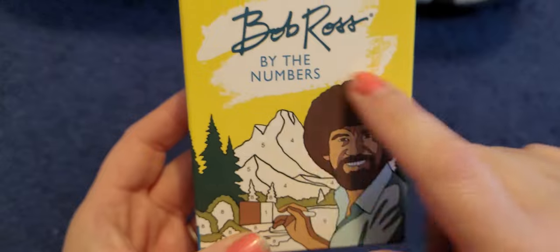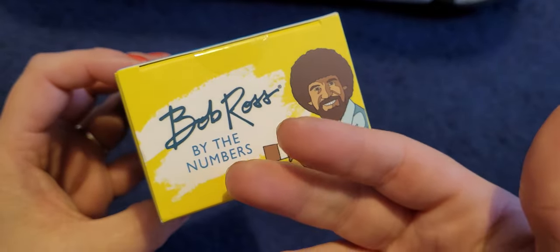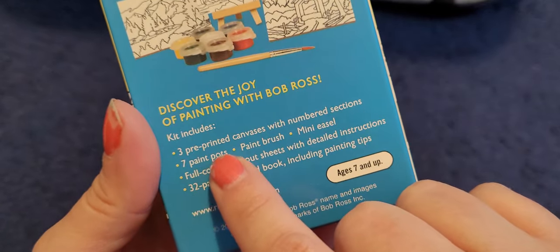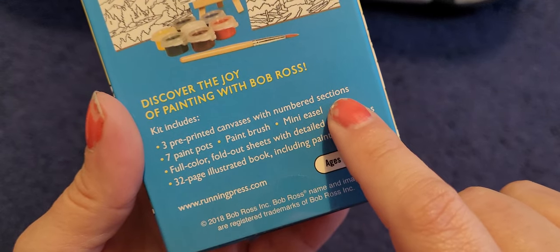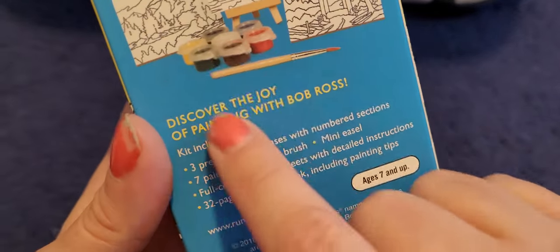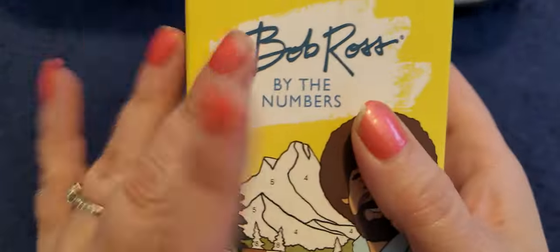Okay, so I also got this. I got this from Waterstones today. I thought I could do this in a future ASMR video. And it's Bob Ross by Numbers. It's a really cute little box, look. Inside you get three pre-printed canvases with numbered sections. You get seven paint pots, the paintbrush, and a little mini easel. This is gonna be so cute. I can't wait. I want to do this over the weekend. Film a video doing this. It could be quite nice and relaxing.